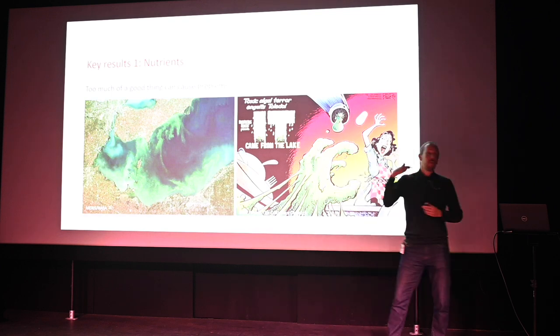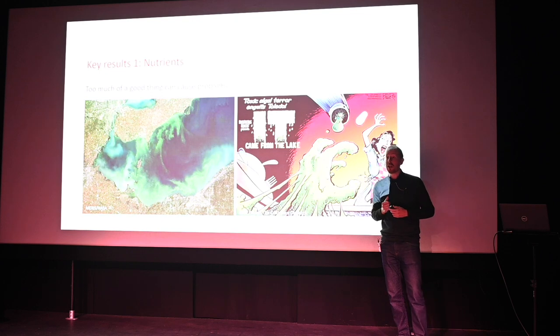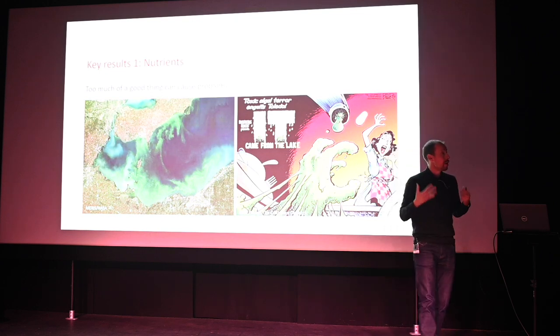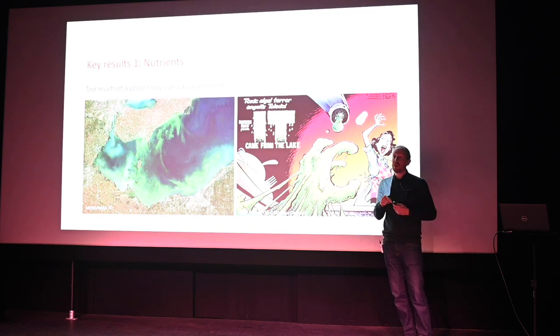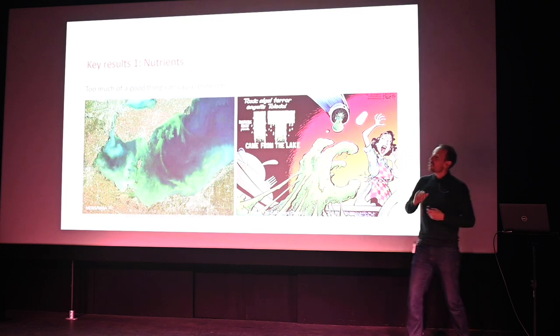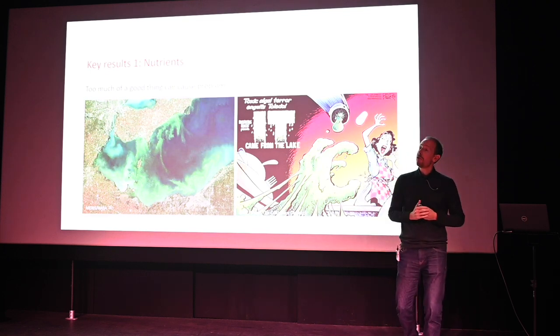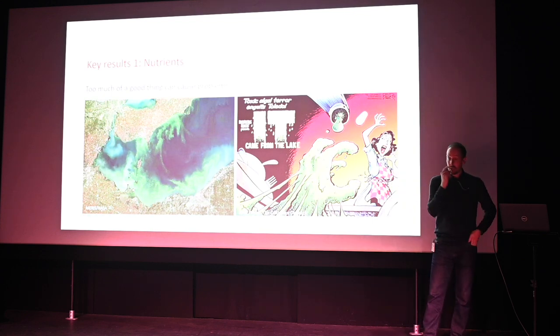As we add more phosphorus to fresh waters, you can increase the rate at which these organisms grow, the amount of biomass that they can accumulate. You might even change the type of organism that dominates in a community. And if you push things too far, you can have some undesirable consequences. Most obviously, blooms of cyanobacteria or blue-green algae.